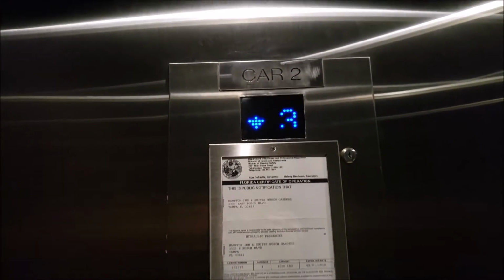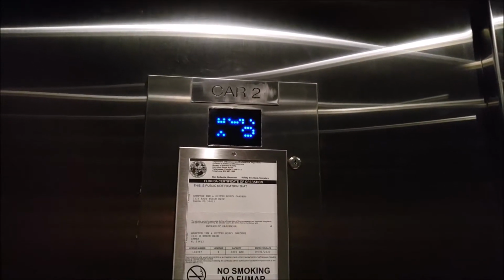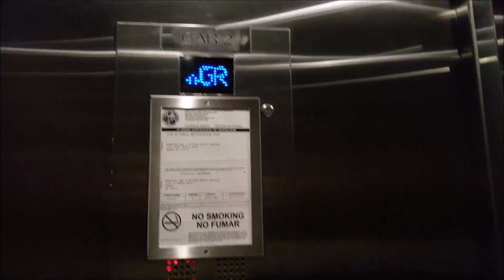Interestingly enough, when both of the elevators were on the ground floor, it directed me to this one this time. Ground. Which is weird because I couldn't get this one earlier.